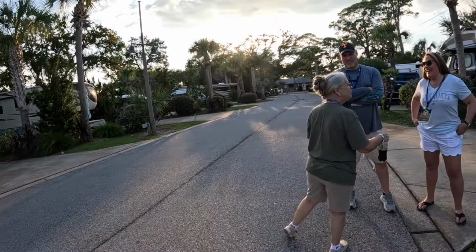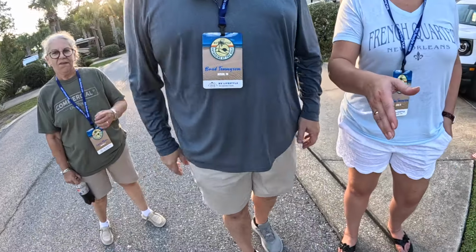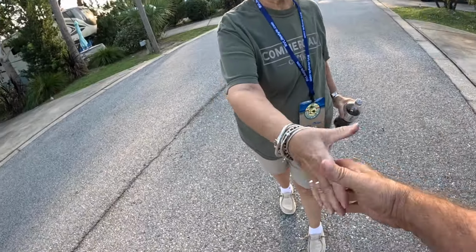We're having a great time meeting the people, seeing what they're driving, how they've accommodated, made modifications to their rigs. It's fantastic. Okay. Here's some other folks. How you doing? I'm Brad Tennyson from Hixson, Tennessee. Chattanooga. And Renee. And Laura from Florida.